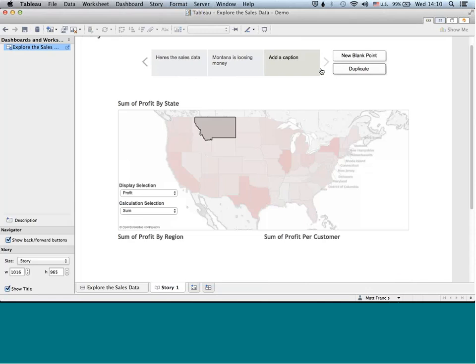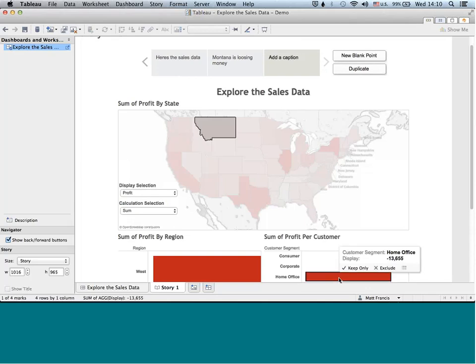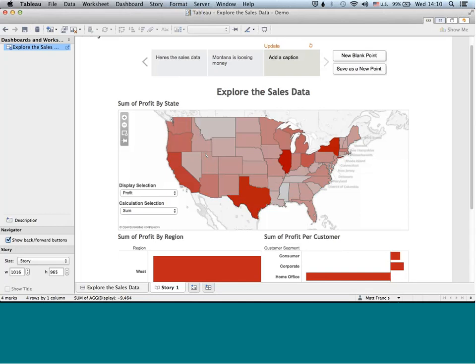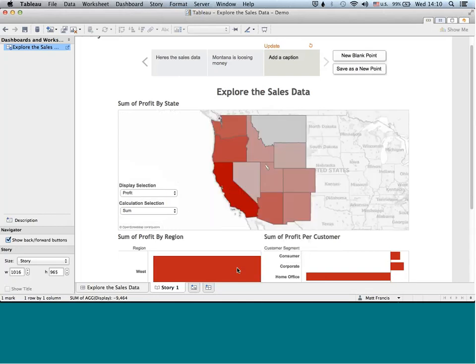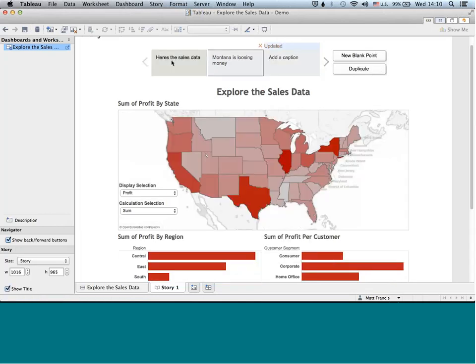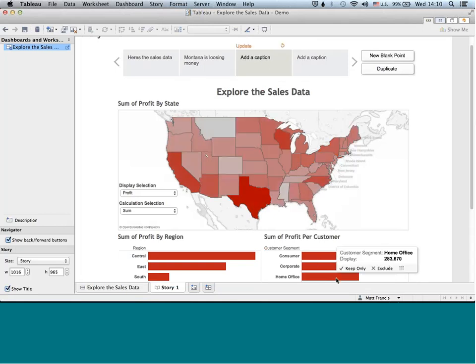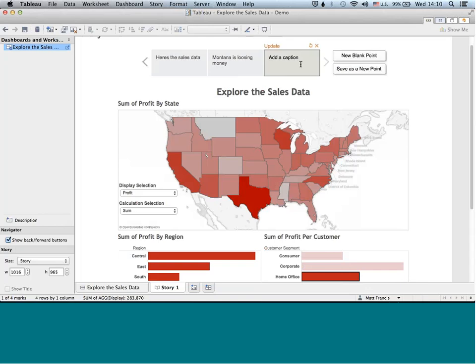And we can duplicate it again, and we can then look at the home office. And maybe we then want to say, okay, well, let's look at how home office compares everywhere else? So maybe we want to duplicate our original starting one down here, and say, okay, home office. In general, we're losing money here. Here's not too great, but we're doing great here.